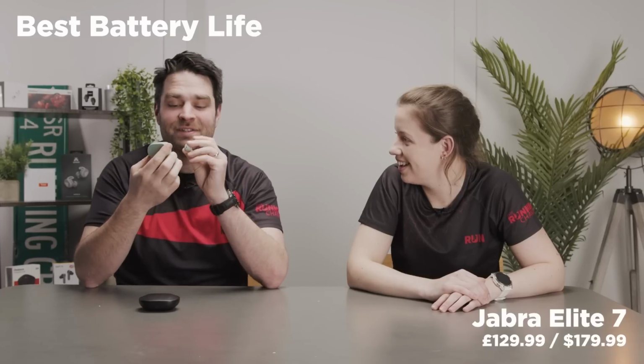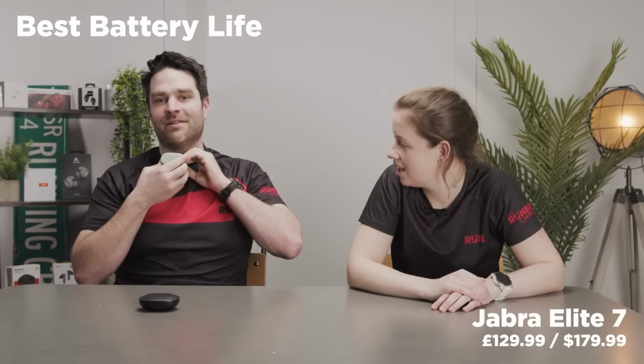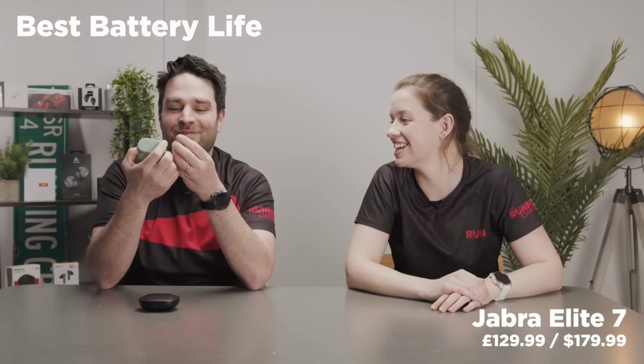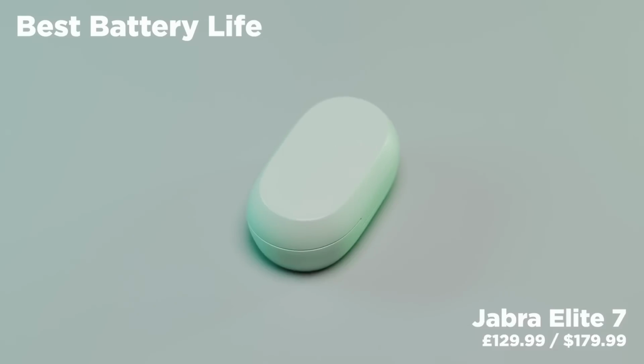And for the ASMR lovers in the audience, they sound amazing when you put them in. You ready? It's got such a good magnet in the case. It's so good. Also, the inside of the case is silicone as well, so it actually feels really nice.